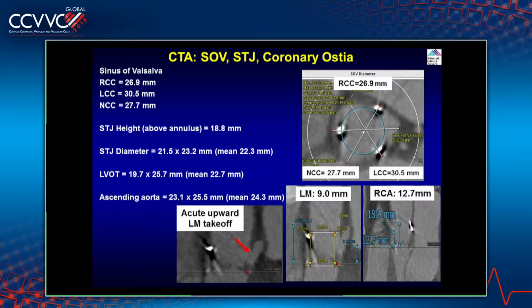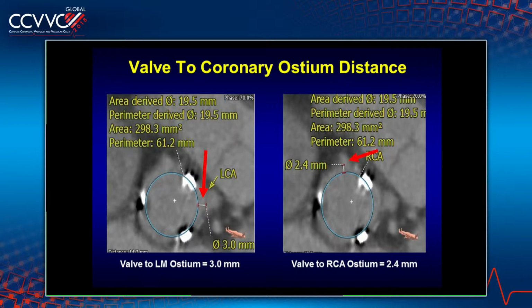You can see on those bottom pictures there, the left main has this acute upward vertical takeoff. And if you go through the next slide, you can see here as we superimpose where our valve's going to land, the distance where that valve is going to land to the orifice of the left main is in the order of just a couple of millimeters. Wow. So as you know, if you get less than 4 to 6 millimeters for that measurement, we are definitely concerned about the left main becoming occluded as we deploy the valve.